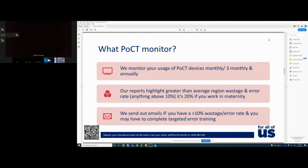So I thought this was probably a little bit important just to touch upon what we monitor as coordinators in point of care. I always like to say that we're like a friendly big brother that's always watching you, but not in a creepy way, in a nice way. Thanks for laughing, Sarah.